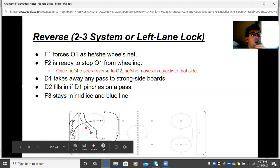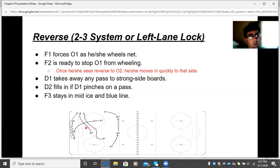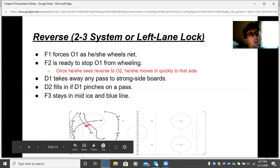Defense one takes away any pass to strong side boards. Defense one is right there, taking away any pass to strong side boards. Defense two fills in if defense one pinches on the pass. So it's going for defense one. Third forechecker stays in the dish down here, in this area, right there.